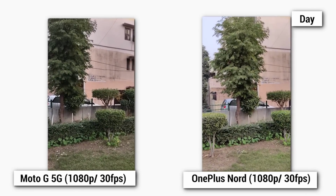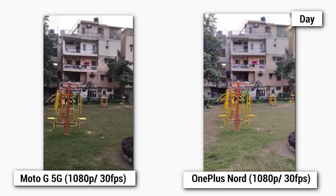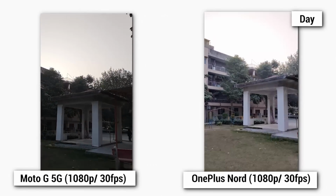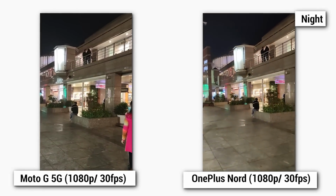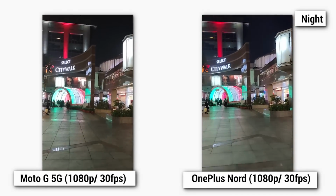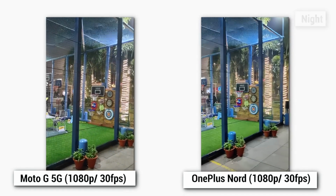Video recording is done better on the OnePlus Nord, while the footage from the Moto G also looks fairly good. The Nord's footage is definitely better stabilized and is overall much pleasing to look at in terms of colors and detail. My judgment remains the same for night videos as well. Stabilization, colors, details look better on the Nord, all while keeping the noise levels under check. The Motorola's footage, on the other hand, looks just fine in comparison, I would say, although I can't seem to ignore the slight shimmer effect.